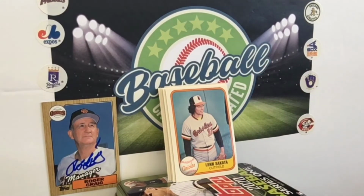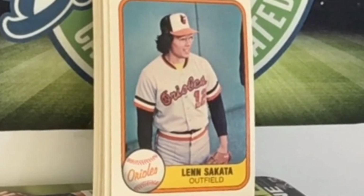Lenny Sakata. Hey, that's one. Wait, there's an all-time name. It is true. It's one of Earl Weaver's great chess pieces. Earl Weaver loved platoon, right? And this was the kind of guy that he would platoon with and get some success out of. He'd squeeze some success out of him.